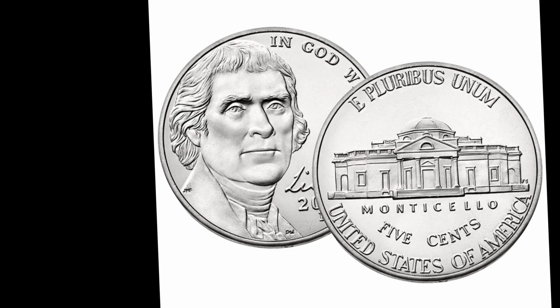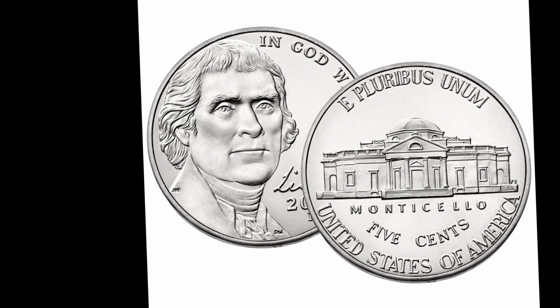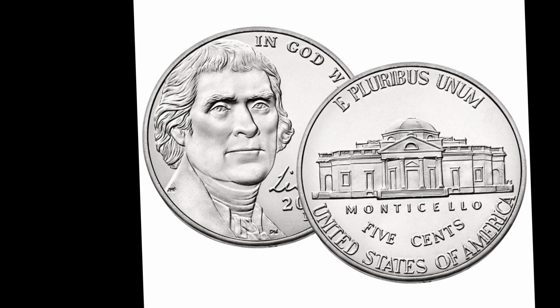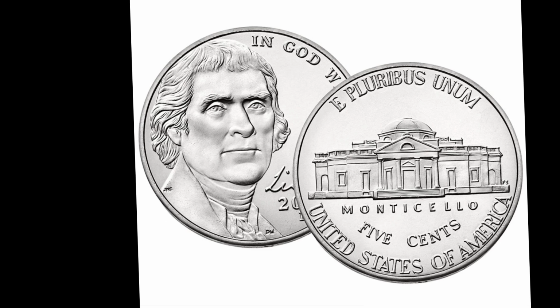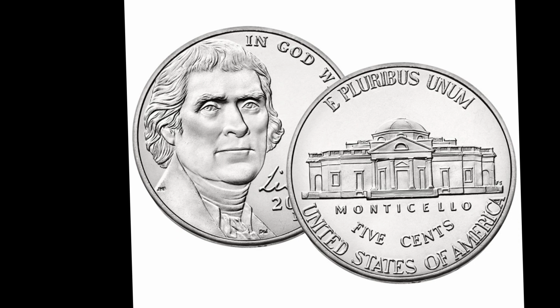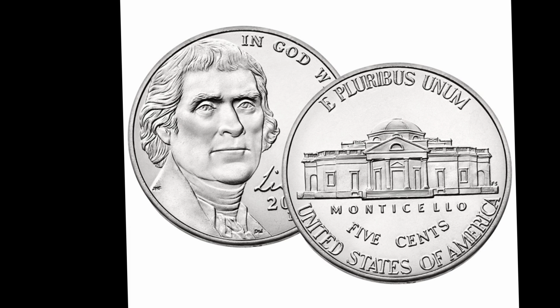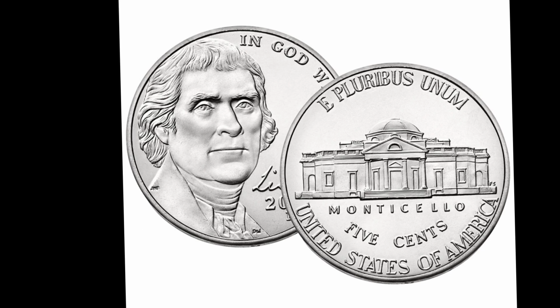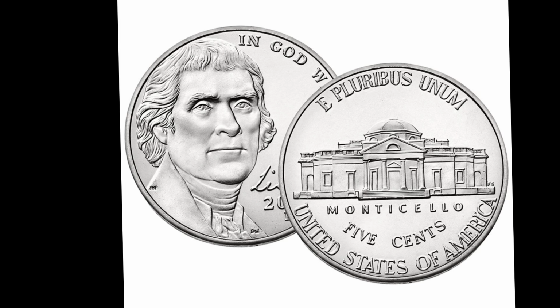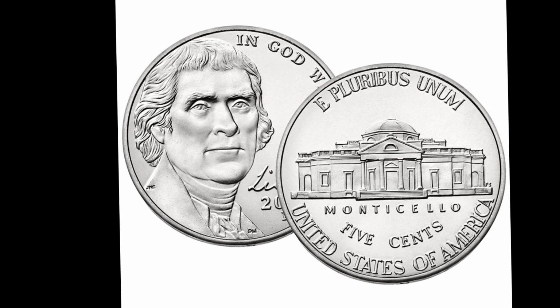The story begins with the simple yet iconic Jefferson Nickel, a coin that had been in circulation since 1938. While this 5-cent piece was no stranger to American wallets, it was the events of 2009 that would forever change its place in the annals of coin history. For a brief moment in time, this humble coin would become worth a staggering $210 million, and its story would captivate not just collectors, but the entire world.